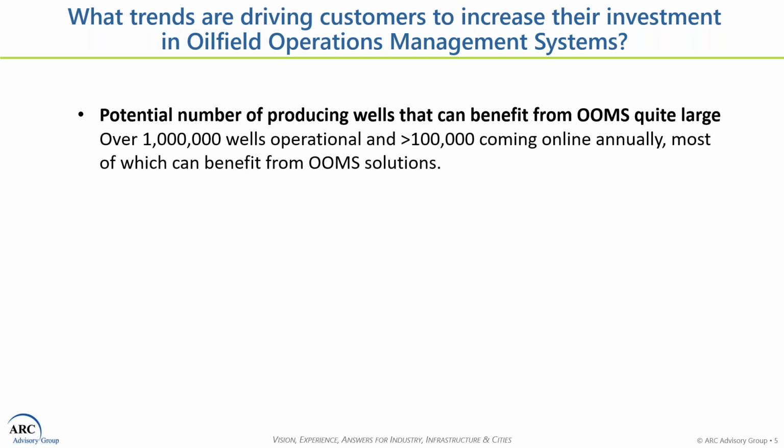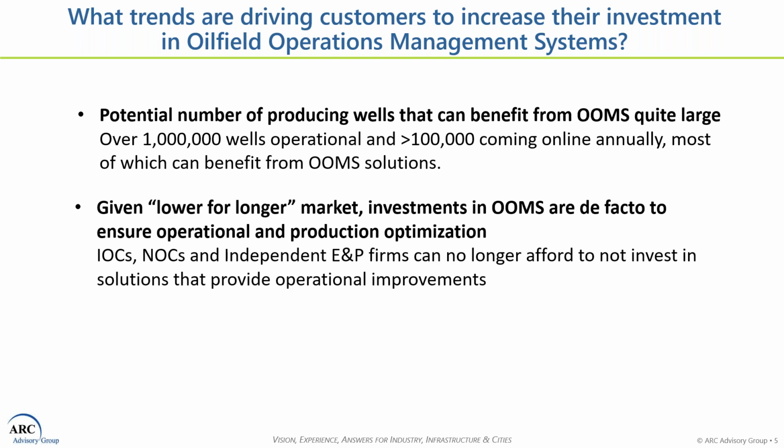The pain of the extended lower for longer market environments, the slow recovery and price stabilization has forced many international oil companies, national oil companies, and independent E&P firms to seek out new technologies, solutions, and services that would help them lower their cost per barrel of oil, increase production, increase recovery rates and estimated ultimate recovery, improve employee productivity, and ideally profitability in these volatile and margin-compressed times.